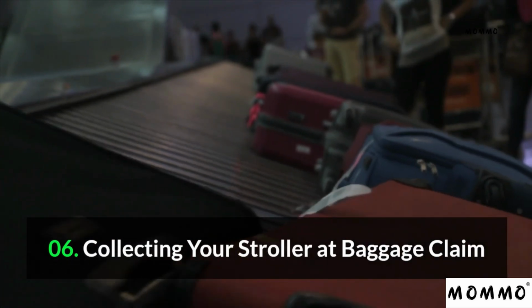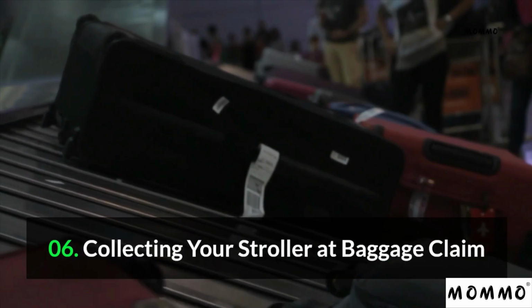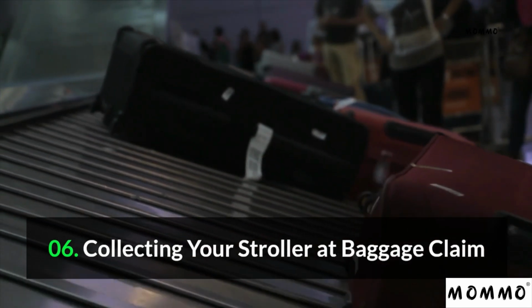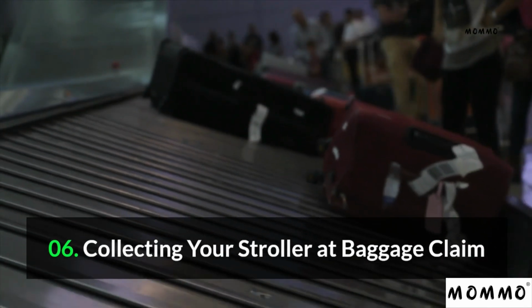6. Collecting your stroller at baggage claim. If you checked your bag with a ticketing agent, expect to collect it at baggage claim, per usual. If it is large, keep in mind that it might come out in the oversized luggage area.